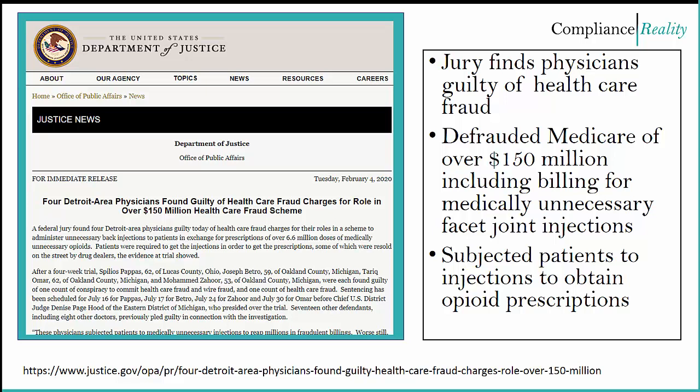They were essentially billing for medically unnecessary facet joint injections. So they were doing the injections, exposing patients to these procedures when they didn't need them in many cases. And this was a requirement before the patients could get opioid prescriptions. So there were a couple of things going on here: both the facet joint injections that weren't always medically necessary, and those were often tied to opioid prescriptions for some people who were in legitimate pain, but also for some people who were drug dealers.